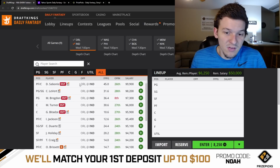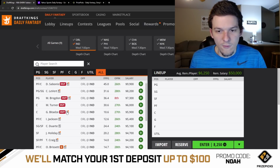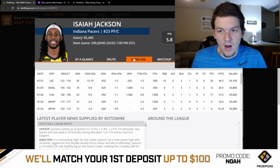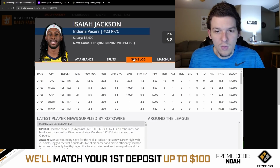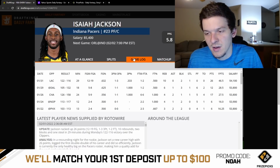Isaiah Jackson, I think, is still a pretty good play now. Goga Bitadze is out once again for Indiana, along with Sabonis, so I would expect they start Isaiah Jackson at center again. Isaiah Jackson started at center last game with both Goga and Sabonis out, and he played really well. He played 29 minutes and was really productive, with 46 DraftKings points: 26 points, 10 rebounds, 2 blocks, and a steal as well.